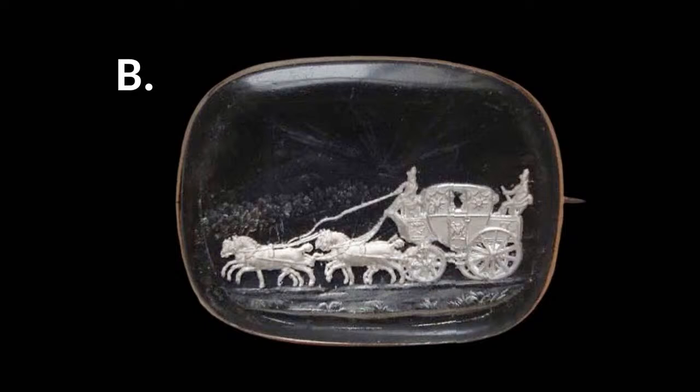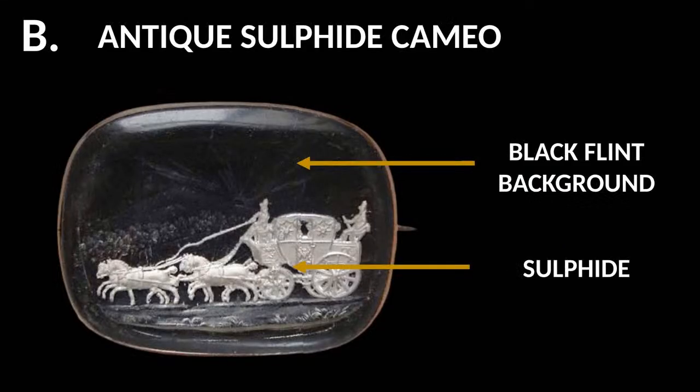And you may notice that it is in very similar shape to the example that I showed you earlier. I'll probably show you the video at least one more time as well. But this one is indeed a proper Sulphide cameo. And this one comes from the V&A collection, and it is an early Victorian piece that is nodding back a little bit earlier. So it's probably around 1840s or so. Quite beautiful, but we do have the black flint background, and it is indeed a sulfide.